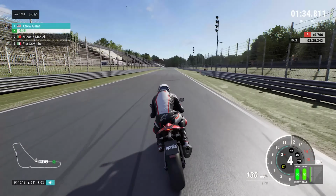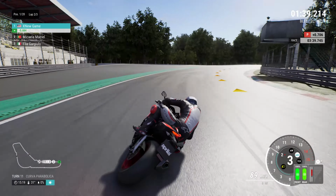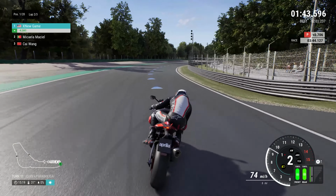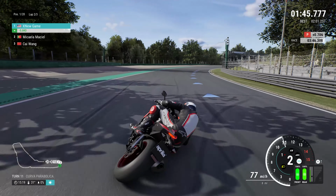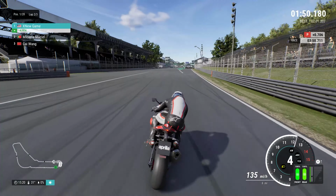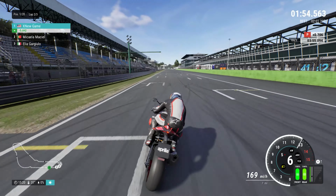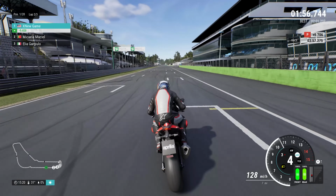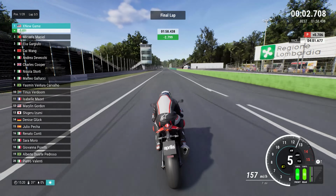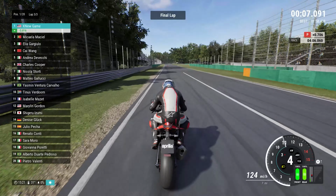The V4 configuration provides a unique and exhilarating engine note, and it's known for delivering strong, linear power across the rev range. Advanced electronics: Aprilia has equipped the RSV4 RF with a comprehensive suite of electronics. This includes multiple riding modes, adjustable traction control, wheelie control, launch control, quick shifter, and a sophisticated electronic suspension system. These features allow riders to tailor the bike's behavior to their preferences and riding conditions.